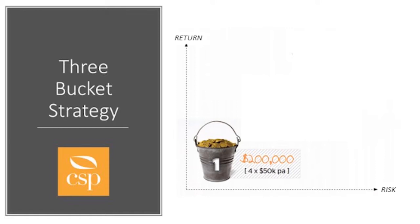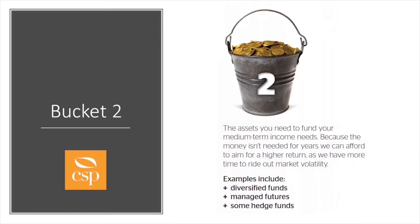You then have what we call bucket 2, which are our alternative assets. Bucket 2 has generally another 4 years' worth of income in it. These are investments where we can afford to take a little bit more risk because we don't need them for the medium term, and we're hopeful of getting more return than we would from cash, although certainly not pushing it as far as shares. For us, this includes things like infrastructure, certain types of hedge funds, and managed futures type funds. They're a little bit more complicated, so we can talk you through them when you come to see us. But for the purpose of this, they're alternative assets: a little bit more return and a little bit more risk than cash, but definitely less than shares.